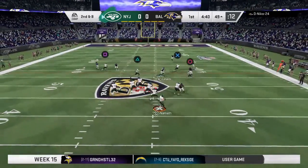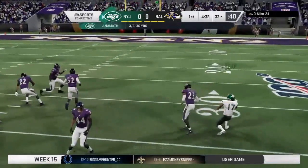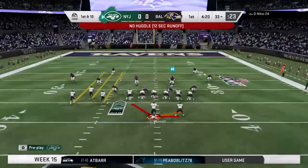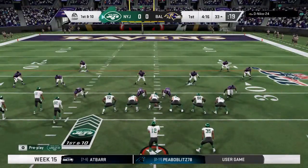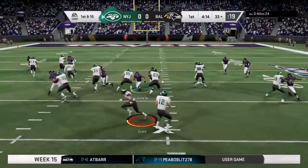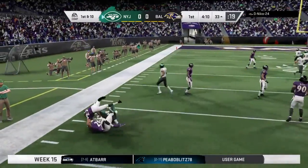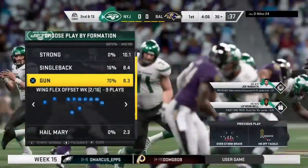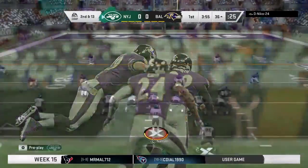Here's 2nd and 8. This is brought in by Gibson. And he's going to be taken down with the first down at the Ravens 33. Now the Auburn product, Corey Grant. And that play went nowhere. Losing yardage. It'll be back at the 36. Call it a full 3 yards in the wrong direction there.